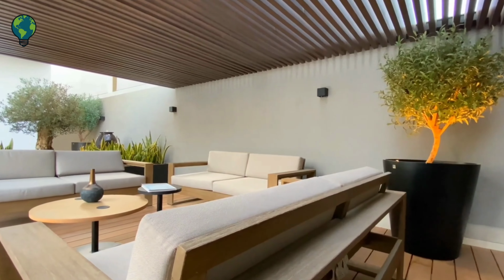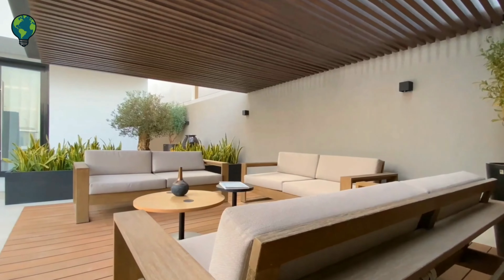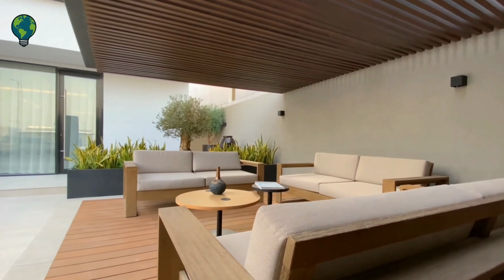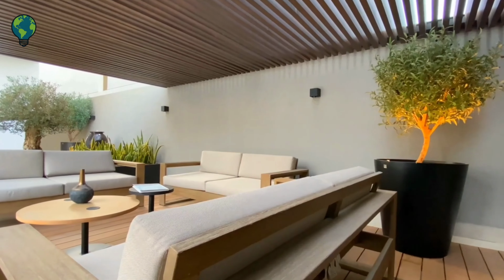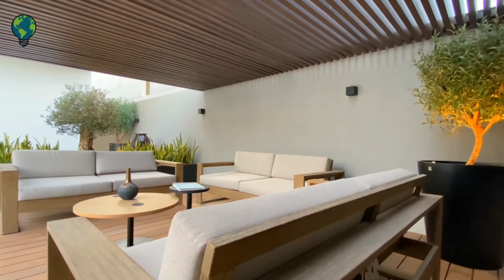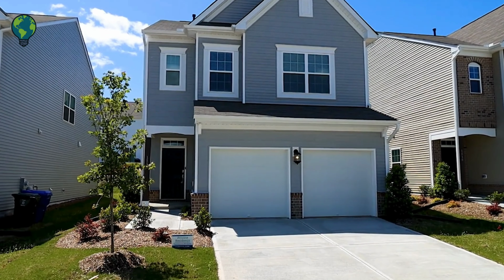Every space is a carefully orchestrated interplay of light, shadow, texture, and form, inviting the viewer to envision how everyday moments can be transformed into extraordinary experiences. This modern farmhouse is not simply a home, but a dynamic narrative that challenges the notion of ordinary living.